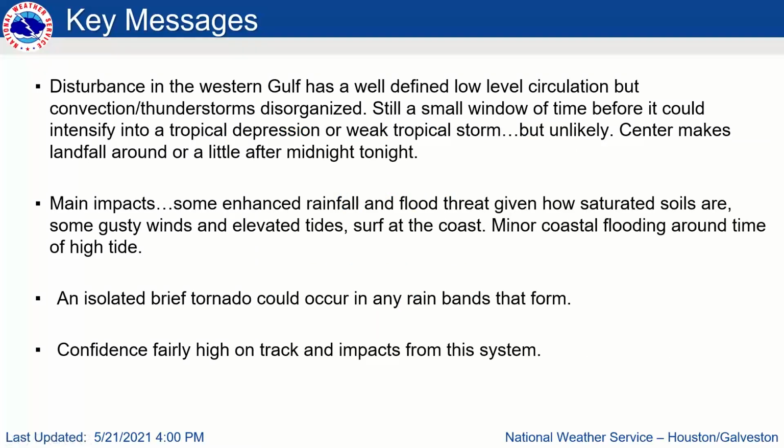Here are the key messages for this update. The disturbance in the Western Gulf does have a well-defined low-level circulation. Right now, the winds with it are about 20 to 30 knots. But the convection and thunderstorms are disorganized around the center. So the Hurricane Center has not yet called it a tropical depression or anything like that.